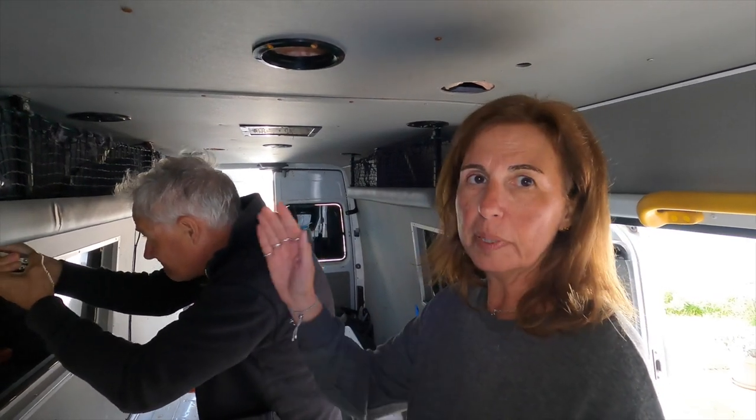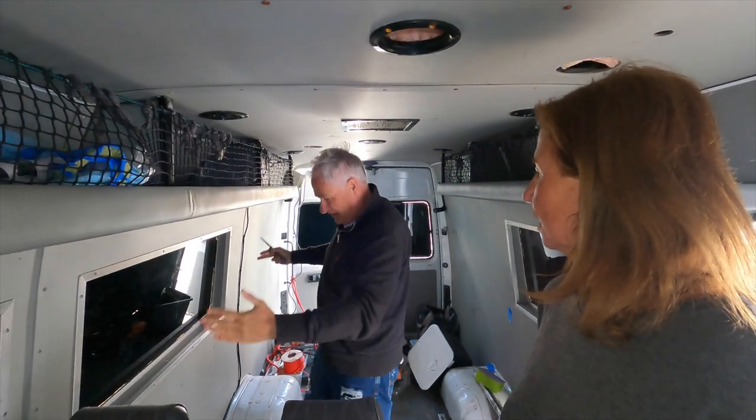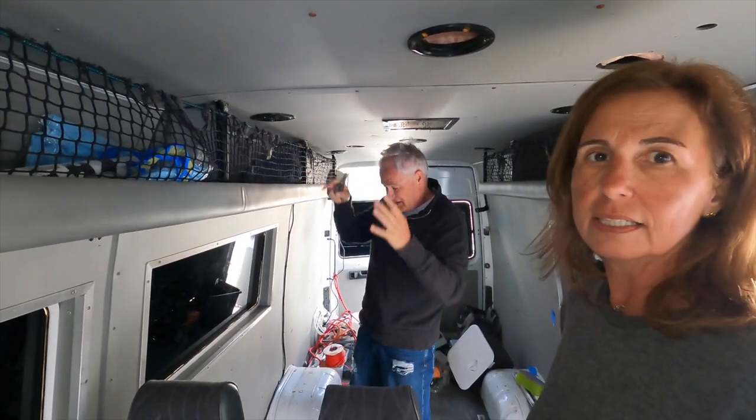And now we're going to cut this bit here because we're going to build the bathroom just right here. Here, bathroom's here. This is the shower here and that's the toilet.